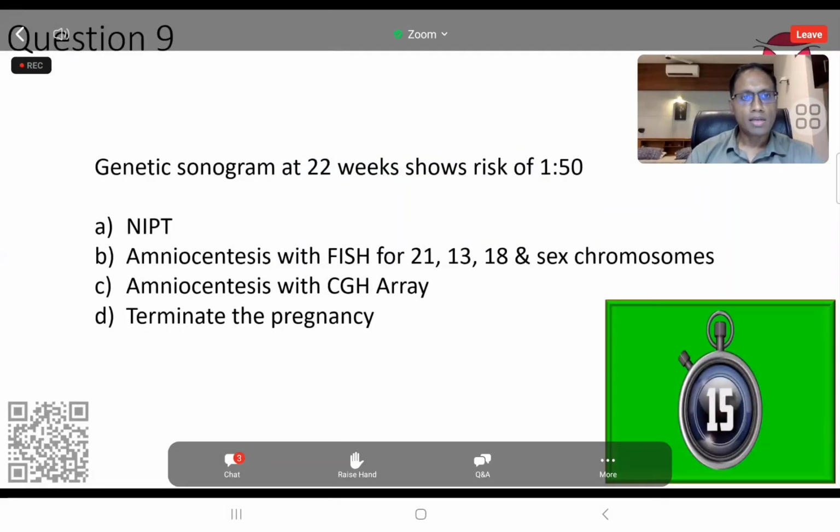Question number 9. Genetic sonogram at 22 weeks shows risk for 1 in 50. Would you do an NIPT, amniocentesis with FISH for 21, 13, 18, and sex chromosomes, amniocentesis with CGH array, or terminate the pregnancy? You can launch the question now.